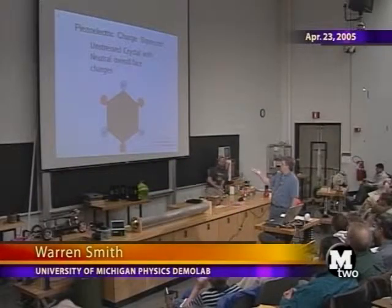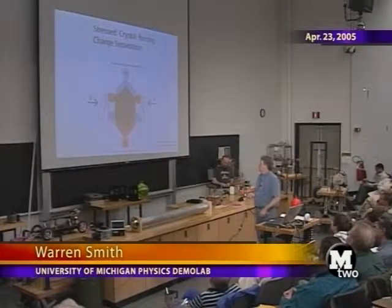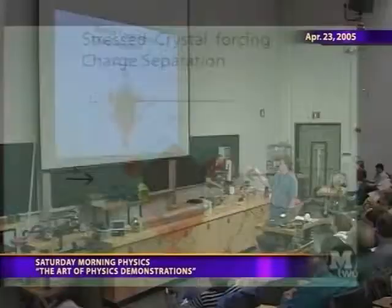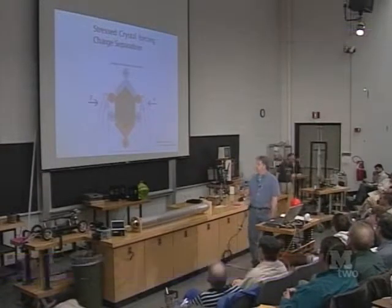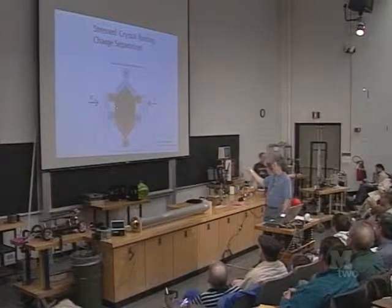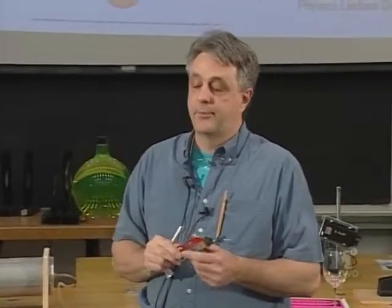So this is actually a quartz crystal. You have silicon dioxide arranged in a hexagonal form. If you squeeze it along appropriate crystal faces, you get a charge separation, which I've drawn up here. This is really for explanatory purposes. If you go into the crystallography of it, it's a lot more complex, but the basic idea is correct. When you compress the crystal, you get a charge separation, and you can take advantage of this in a number of ways.